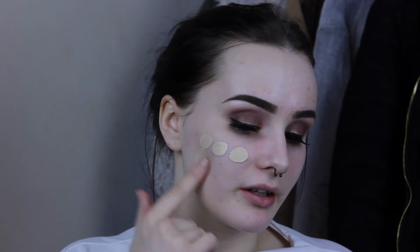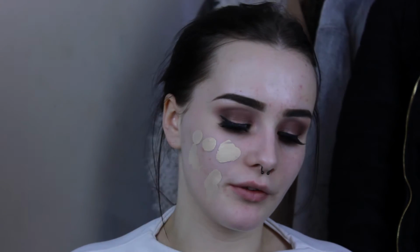So I'm going to be taking a bit of that foundation on the back of my hand. I'm just going to start dotting this all over the face. I'm going to take my Real Techniques Beauty Blender. I'm just going to start blending this in.